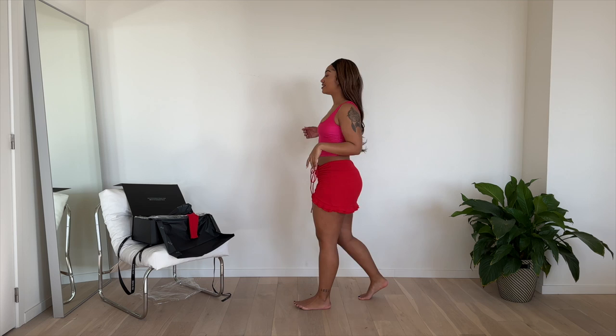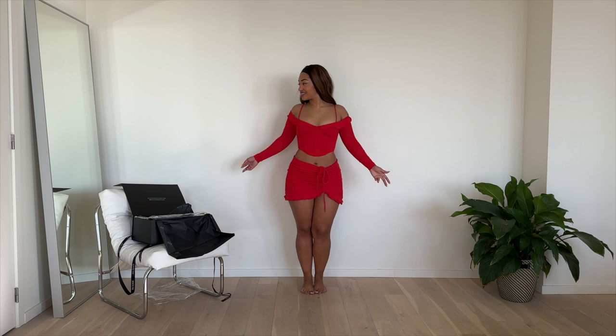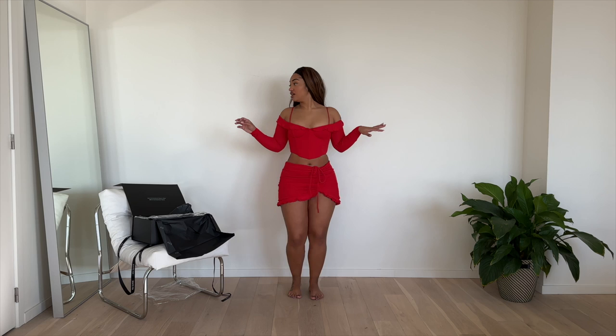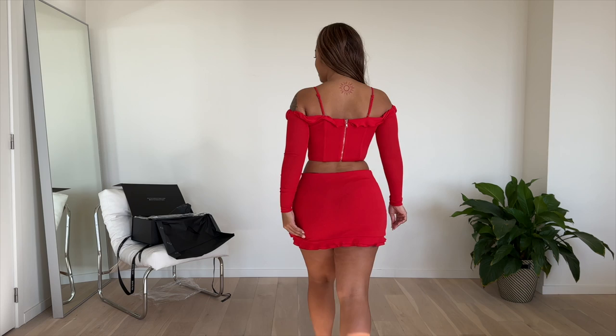Okay, on to the top. Can I get an applause? I would wear this on a vacation in Spain. This is just very cute. And then the back, this is very, very, very cute. Then you just wear some cute, simple white slippers with a cute bag, ready for dinner or lunch, whatever.